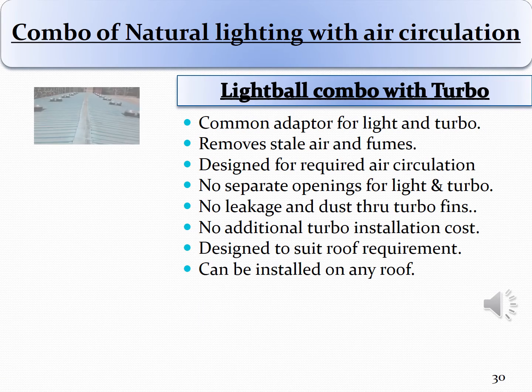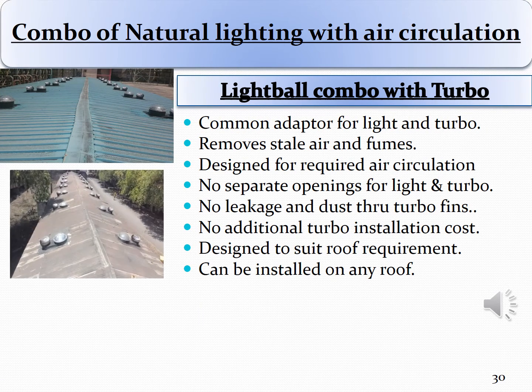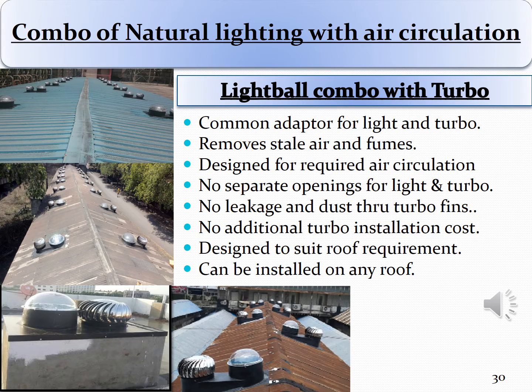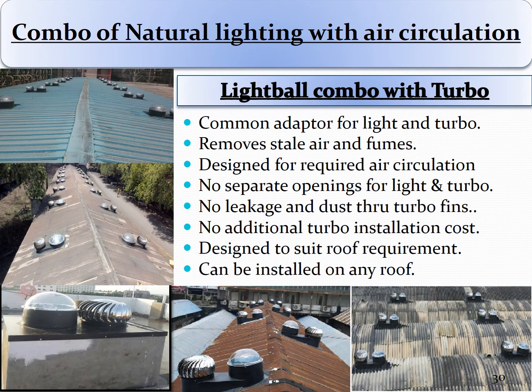We offer Lightball as a combo with turbo wind-driven ventilators, to avoid multiple roof openings. These are subject to site conditions which we confirm after getting the site details. The size offered of Lightball with combo is from 300 mm to 750 mm. The combo design is unique since it does not allow water and dust seeping through the fins of turbo to the shop floor. It is arrested on the rooftop itself.